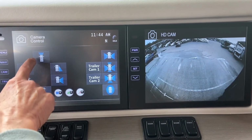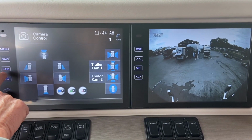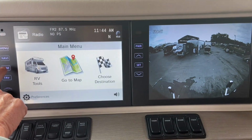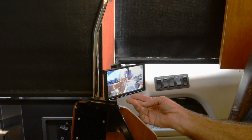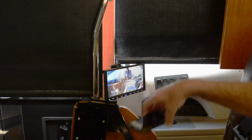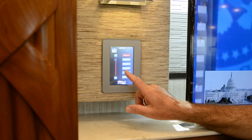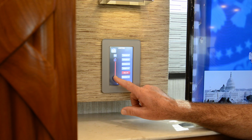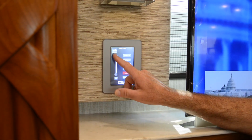In addition, you've got the navigation here. This is a Rand McNally system, and not only does the driver have this for quick access, but in the passenger seat, there's their own monitor as well. Below that, you've got a cell phone mat for charging of the smartphone, and to the right of that, you've even got a touchscreen digital display for shades and lighting inside the Mountain Aire.